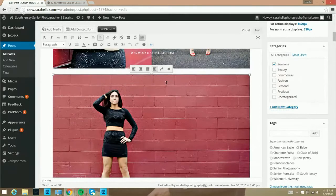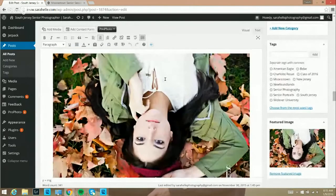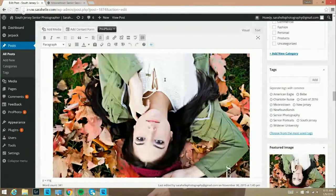So I'll scroll down and show you a different type of image like this one. For this one, obviously, I made sure that I described it differently, used different alternative text for it because it's not the same outfit. It's not the same location. It's a totally different feel.